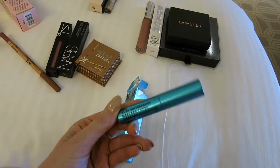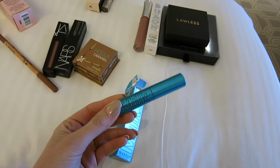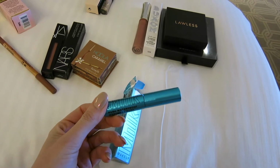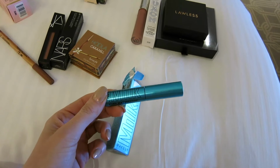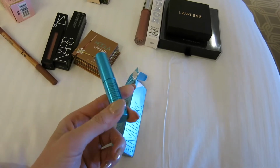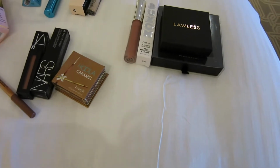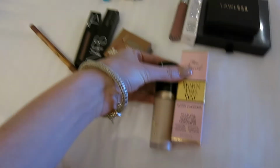And I did find that this was not really waterproof. It did hold up and not transfer as quickly as my other mascaras, but it definitely still did transfer. And it was definitely not waterproof because I did remove it with my makeup eraser towel from Amazon that you guys know I love. So I wouldn't say it's waterproof, but it does give a really good effect to the lashes. It really gives a lot of volume without making them clumpy, so I'm enjoying it, even though it's not the best.